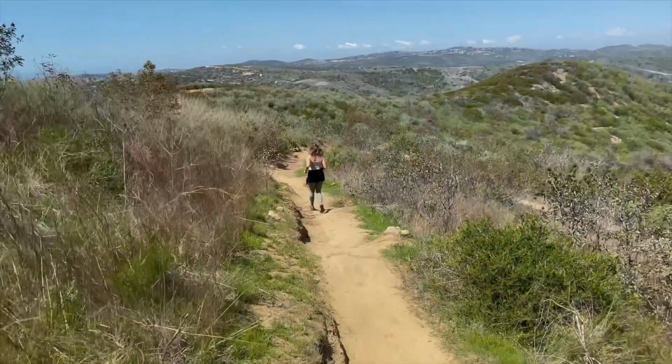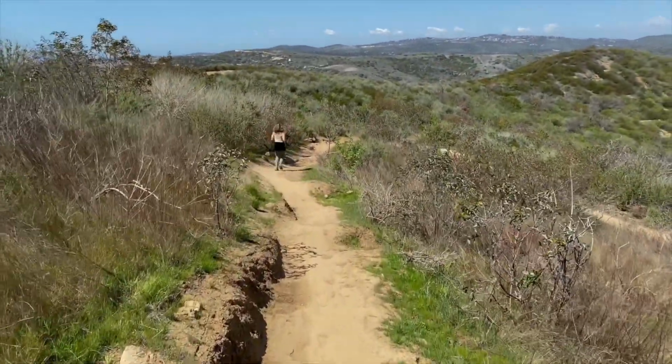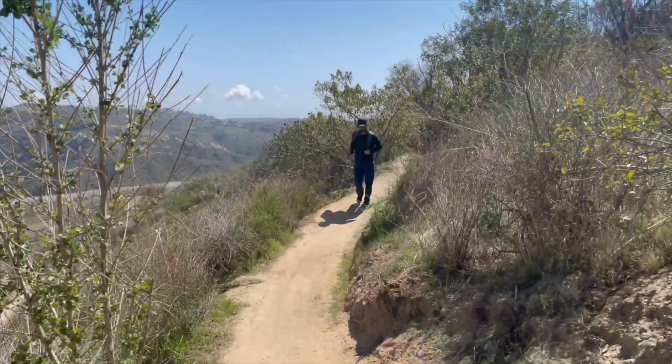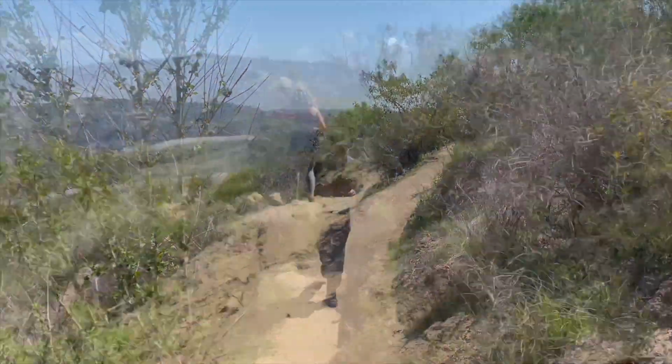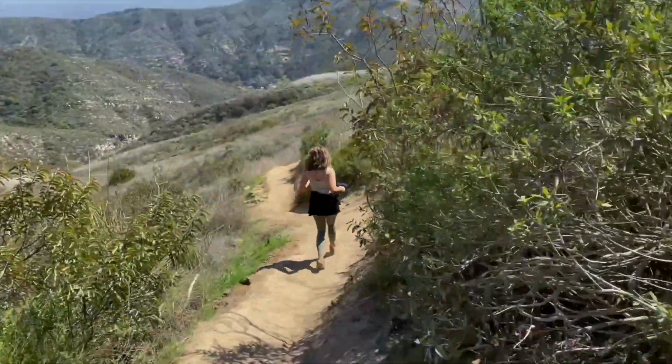Just finished the Water Tank Trail portion. About to start the descent for the Laguna Ridge Trail. So here we go. And just like Forrest Gump, we're running.